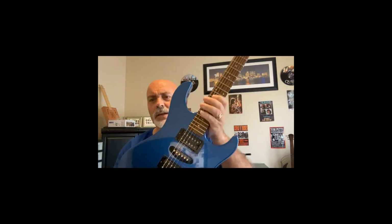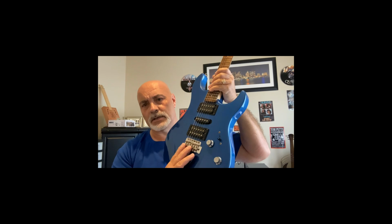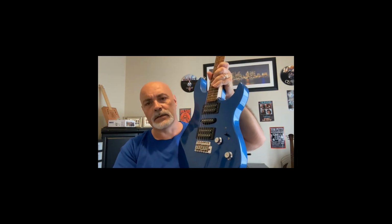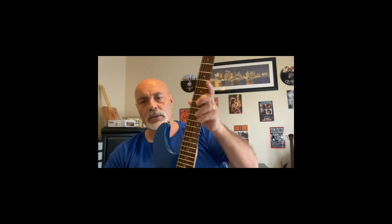It was kind of dirty and grungy when I got it, so I took all the strings off it, cleaned up the bridge, cleaned up the pickups. I put new knobs on it and put new strings. These are 9s, Ernie Balls, and I like 9s a lot. I cleaned up the fretboard too. I cleaned it all up.